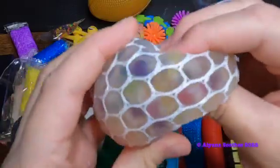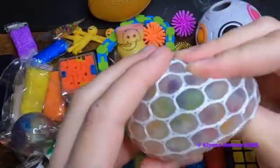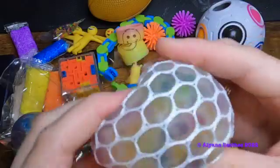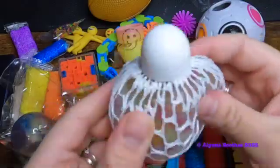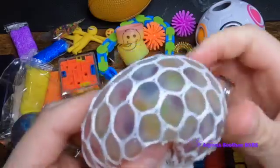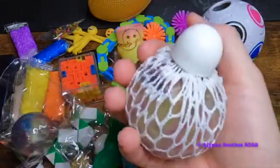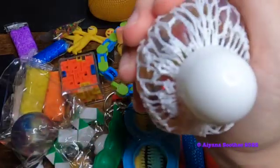So this is what's going on here. It's filled with jelly or fluid, and you just kind of squish it around. There are little, I think, beads inside, maybe? Yeah, there are little beads inside. I don't know if you can see them.